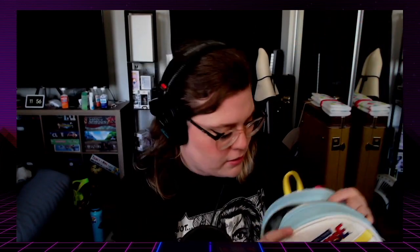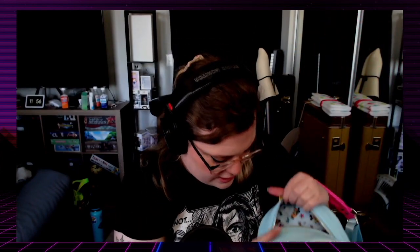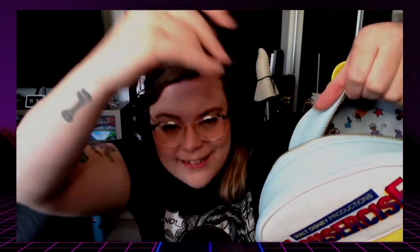And inside, oh my god, okay, usually I don't care about the liners when people show you the Loungefly and they're like, look at the liners, but I'm gonna be that person. Look at the liner. It's so cute. It's so 80s. The liner looks like some little kid's bed sheets in the 80s. I'm obsessed. I love it. So that's my third Loungefly.